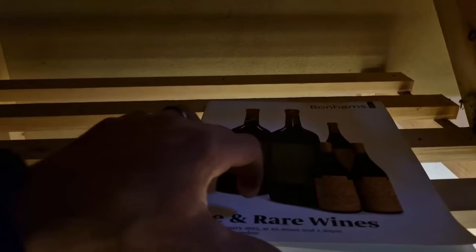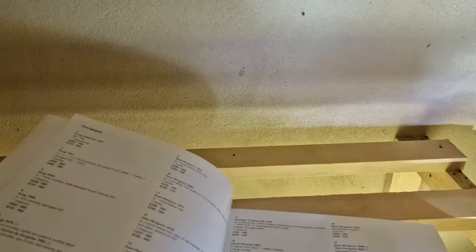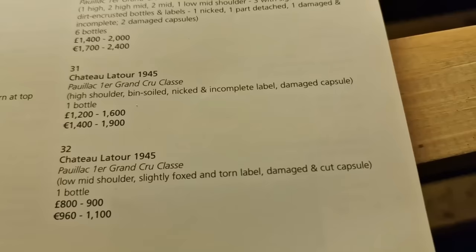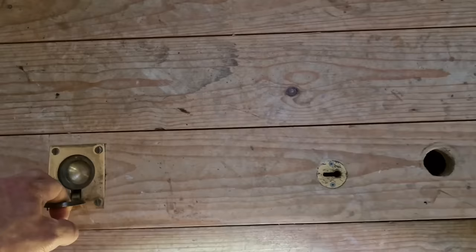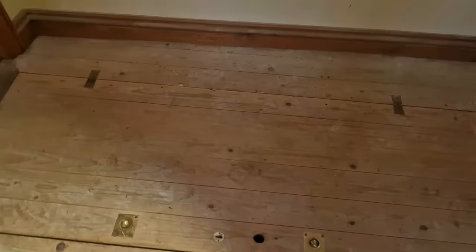Fine and rare wines. So we'll get a Chateau Le Tour, okay. Bottle, 1,200. Yeah, right. Nah, I think I'll have the wine then. That's green. Shut her back up. Yeah, that's weird, isn't it?